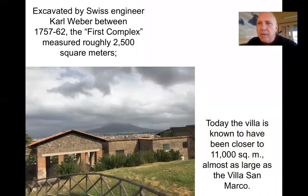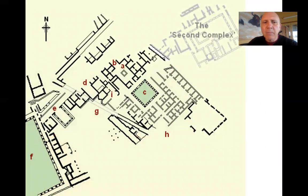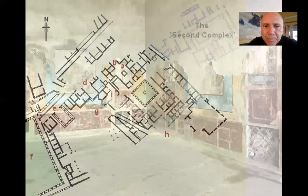And this one was excavated between 1757 to 62. Another very, very large villa. It may have been as big as 11,000 square meters. So it was a very, very large villa, almost as large as the Villa San Marco. And here is a rendering of its plan, at least the parts that have been excavated.